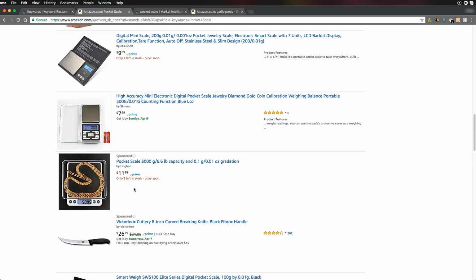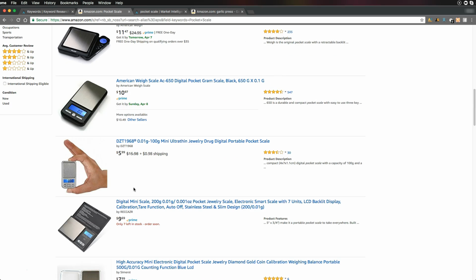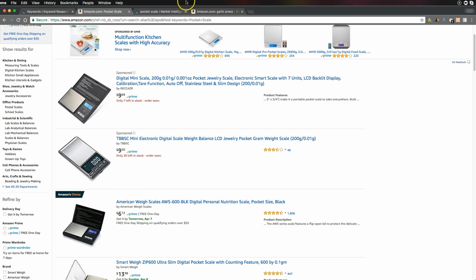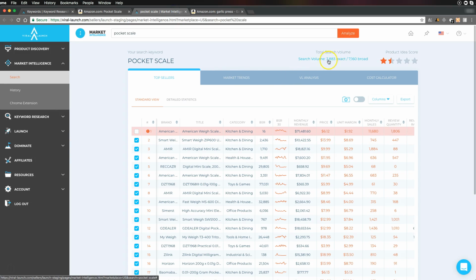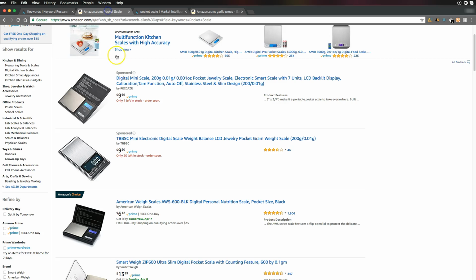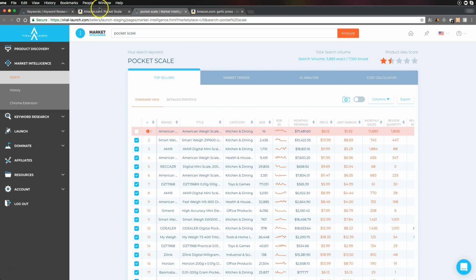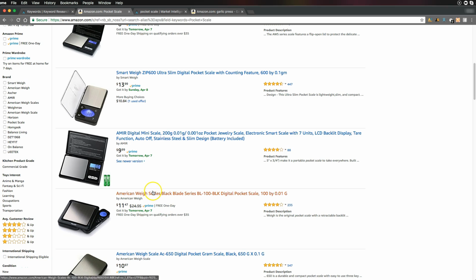The reason competition is good is because there's demand. There's people searching for this product. And how do we know there's people searching for this product? Super, super simple. The research tool literally tells us there are 3,883 searches for the month of March for this keyword. That's how many people came to Amazon and searched pocket scale, literally exact match. It's crazy because all the guesswork is done for you.